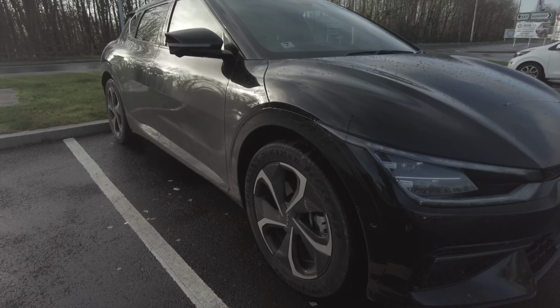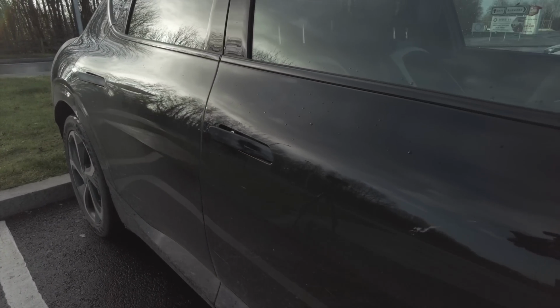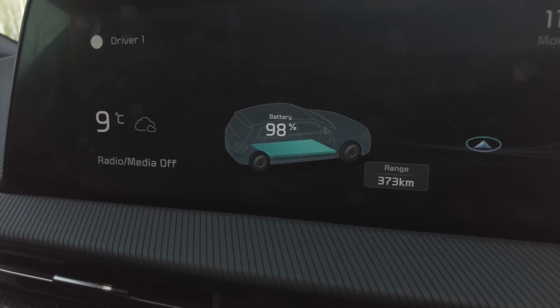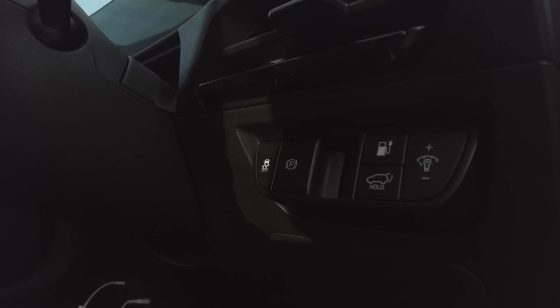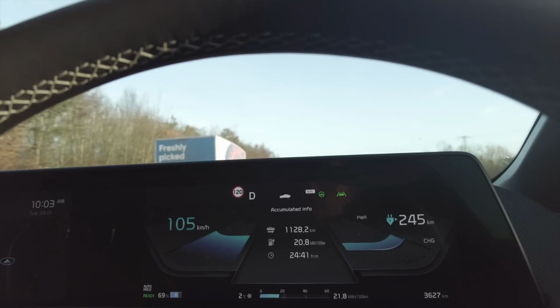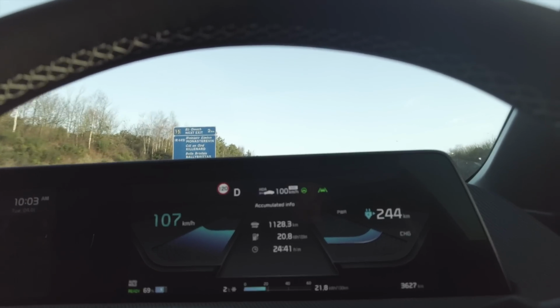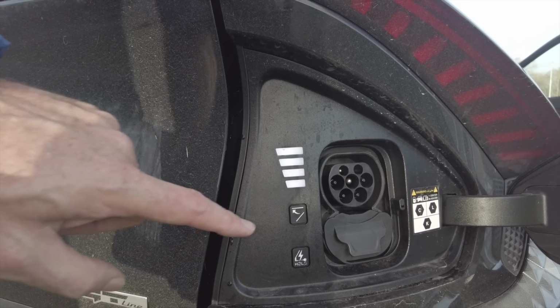Some tech talk here. It has a 77.4 kilowatt hour battery, giving a claimed range of 504 kilometers in the GT line, or 528 kilometers in the Earth model. It can charge at speeds up to 350 kilowatts, but realistically you'll more likely find 50 kilowatt fast chargers that'll take a little bit over an hour to charge from empty to full. Charging at home can easily be done overnight. There's a handy electric flap on the back of the car to access the port.